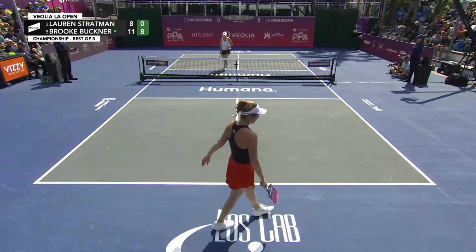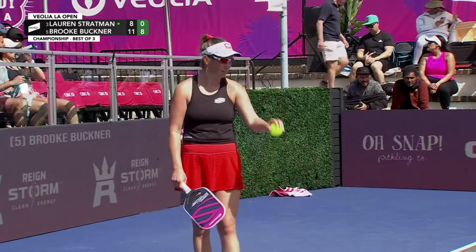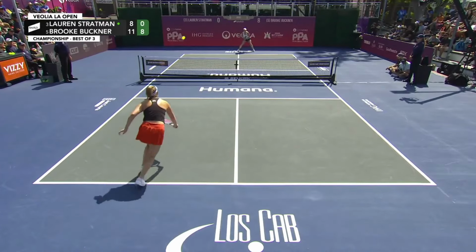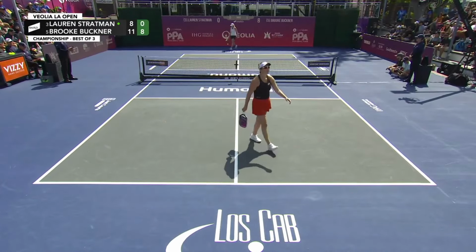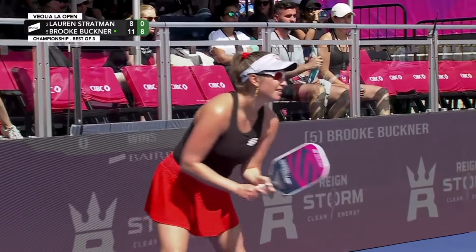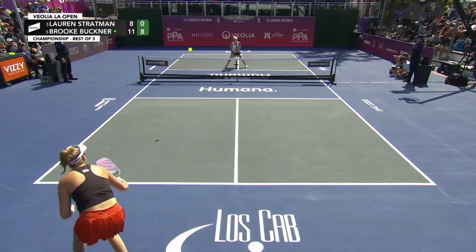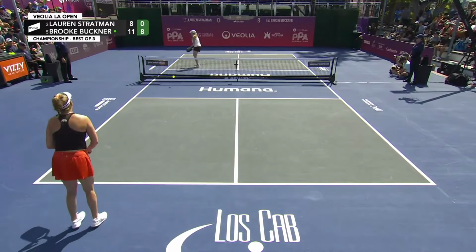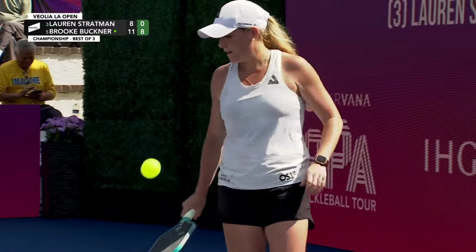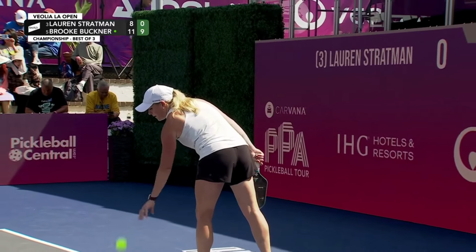Side out. Lauren Stratman trying to do a lot with that slice approach, 8-0. And it sails on her. Point. Yeah, the degree of difficulty on these passing shots that Lauren is being forced to come up with is just so high. 9-0.